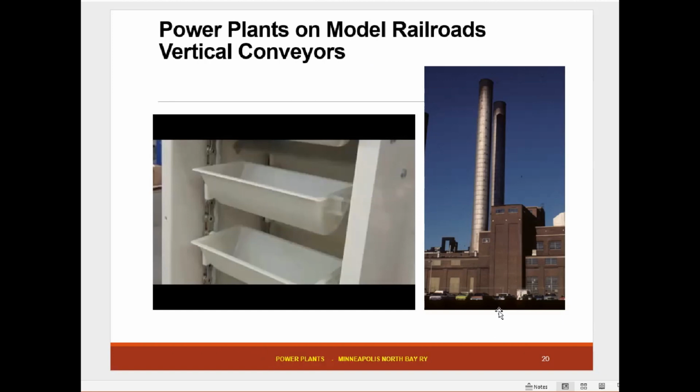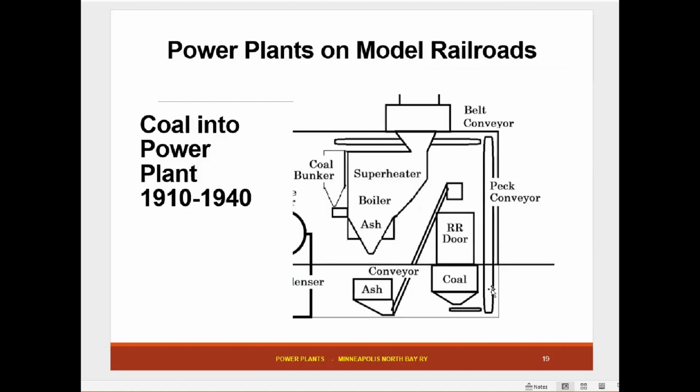It would take it up. This thing would run like this and dump the coal up here, and then it would go back down and load again. This thing's continuously loading, and that's how they got coal up in the building. It would dump up here, and then there was a metal chain conveyor that would take it across to the coal bunker, and then it would go into the boiler that way.